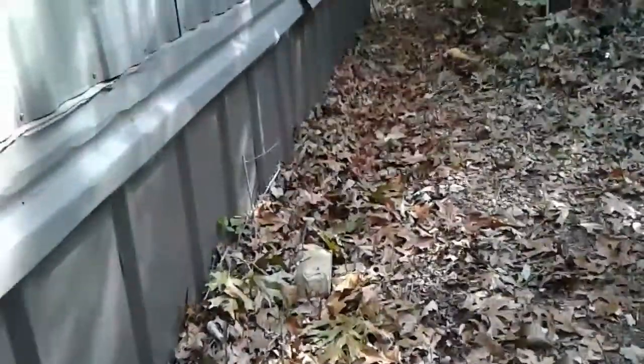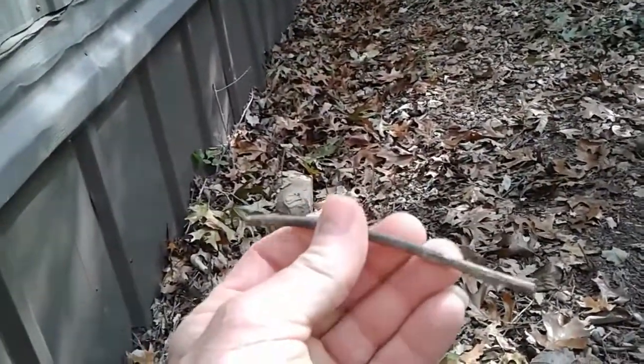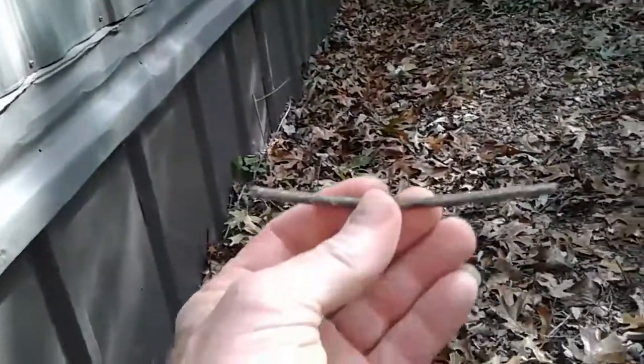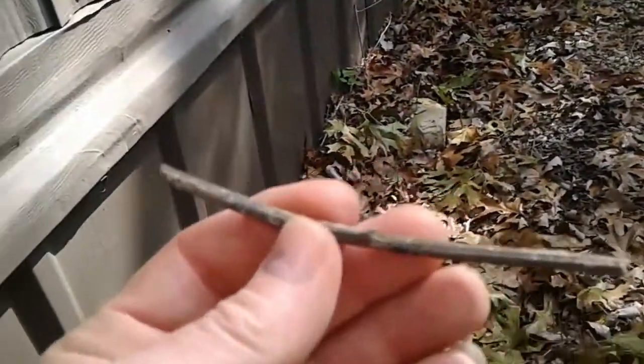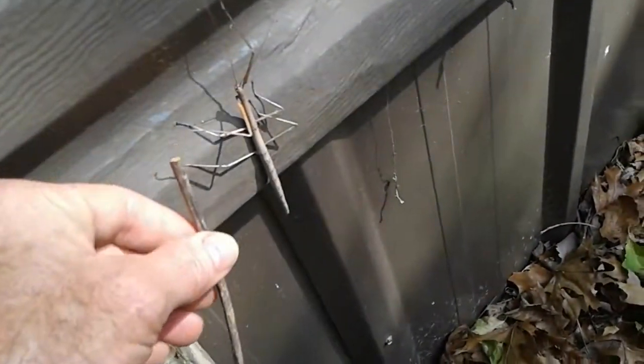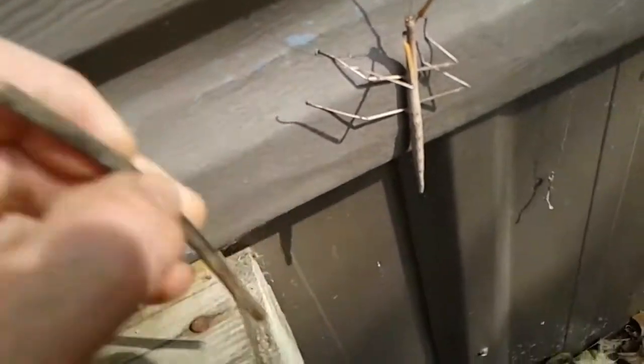Yeah, let's see. Let's try something here. We'll take this here and we'll change it into, now there's a stick, see? I want to show you what we do with this. Now look at that. See that? Your walking stick.